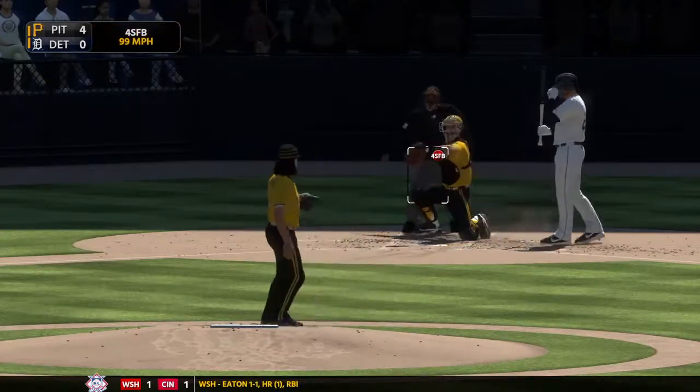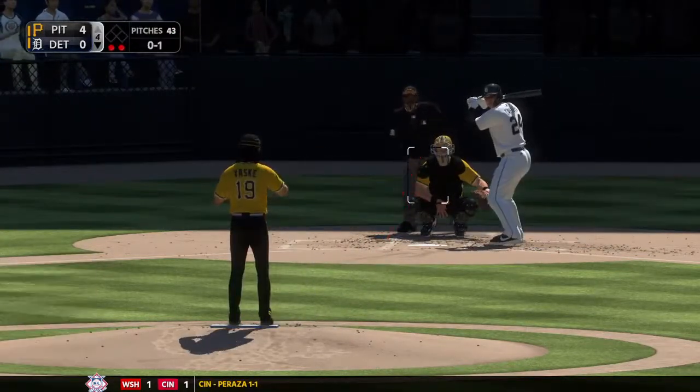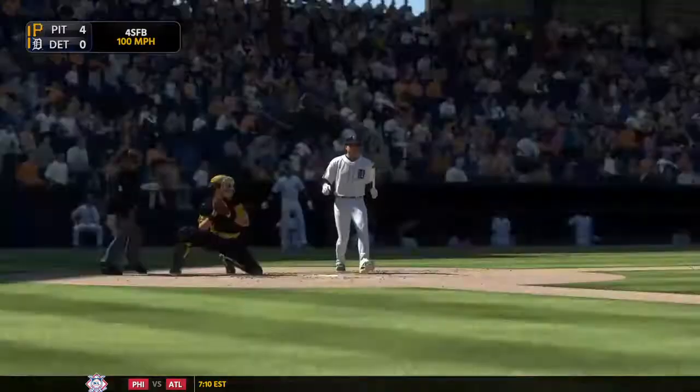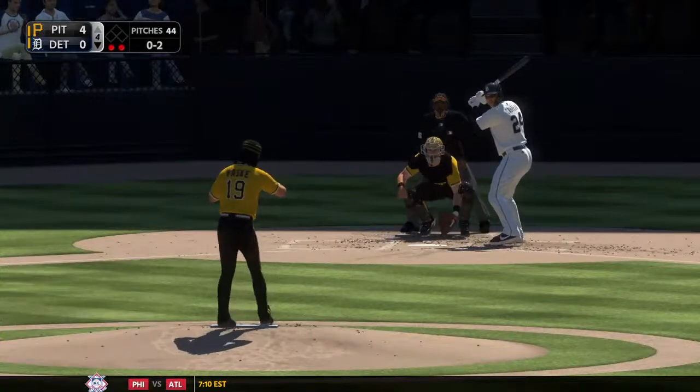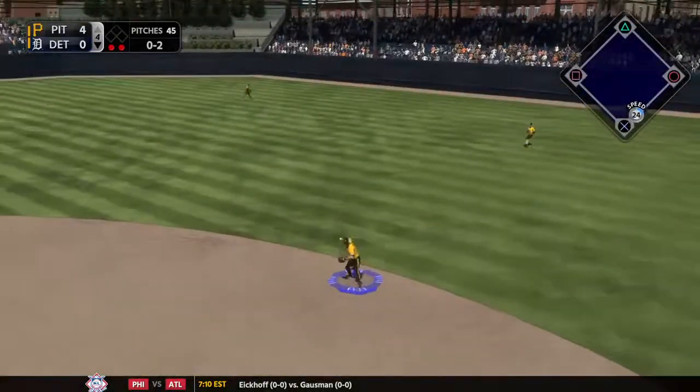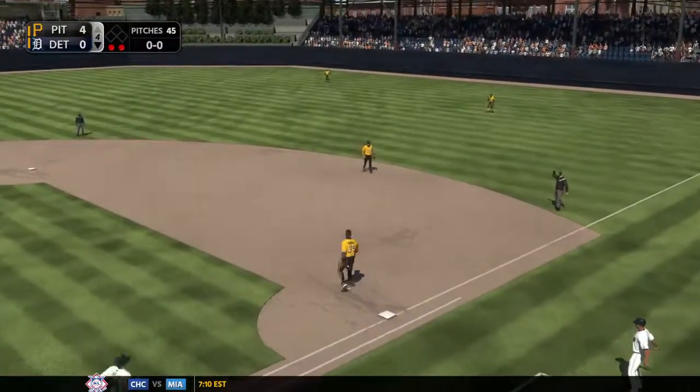And this pitch is taken on the inner half for strike 1. Good cut that time by Cabrera, but he couldn't come up with it. It's 0-2. Grounded to the right. Throw to first in plenty of time, and the side is retired.